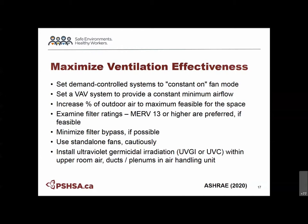But you can only do this if it's feasible, because sometimes you have capacity issues and there's too much of a pressure drop over the filter to do that. So consider your system capacities. You don't want it to bypass your filter, so make sure it's properly fitted and secure in the housing, and you can also tape it that way. People will talk about air direction. Moving air is super important. We want to do that through negative pressure differences, so pressure management.